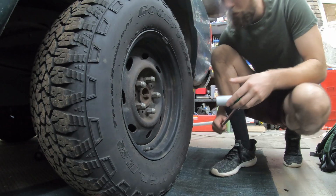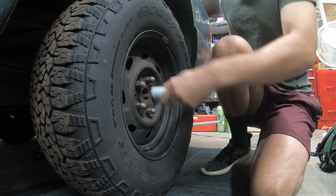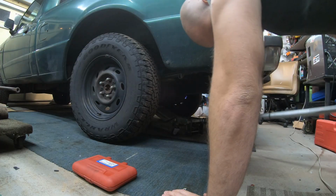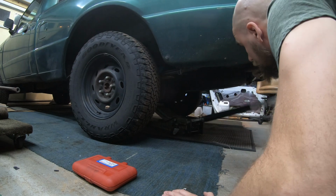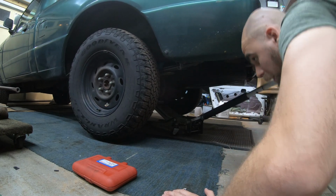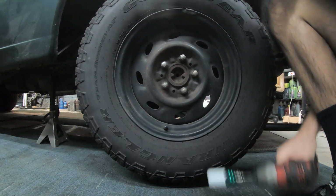All right, first order of business. Let's go ahead and crack these lug nuts loose. All right, and we'll jack this thing up. Not a lot, just so that we can get the wheels off and get some jack stands in there. Go ahead and zip the wheels off.